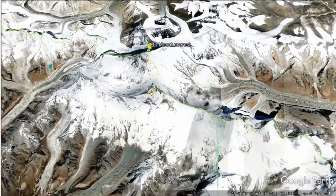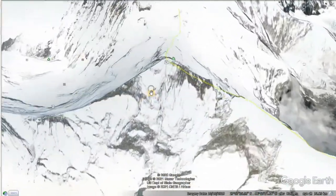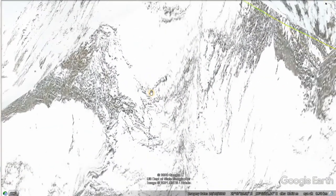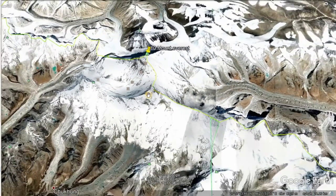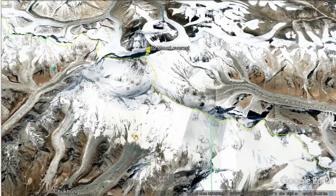So that is number 10 on our list, the tallest mountain in the world, Mount Everest. Now let's go to number 9 on our list. Number 9 is one of the glorious places you can visit by using Google Earth Pro. It is the Atomium.